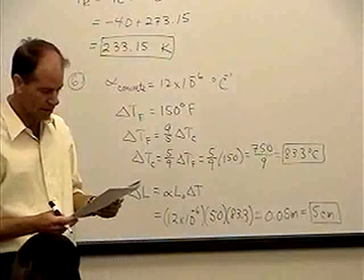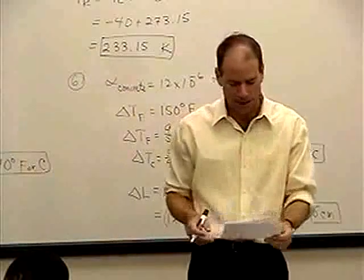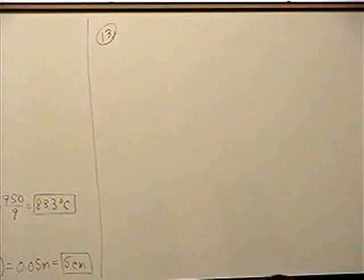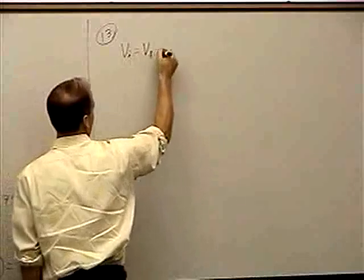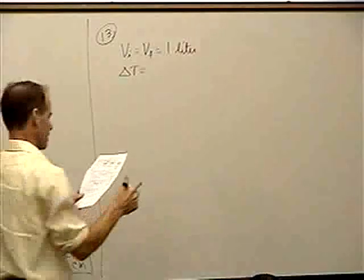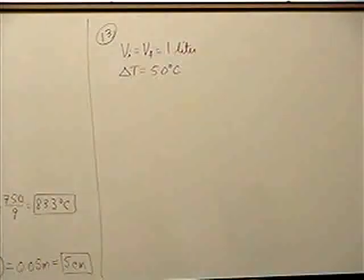Now let's try an ideal gas law. Take a look at number 13. Number 13 says 1 mole of an ideal gas is held at constant volume of 1 liter. Find the change in pressure if the temperature increases by 50 degrees Celsius. Volume initial equals final volume, 1 liter. Change in temperature is going to equal 50 degrees Celsius.